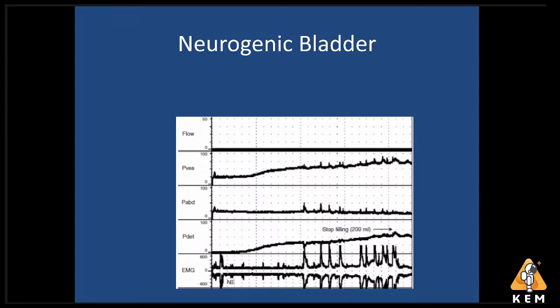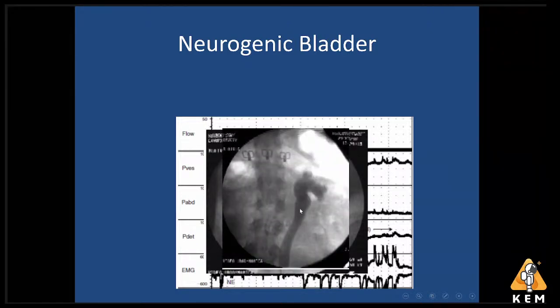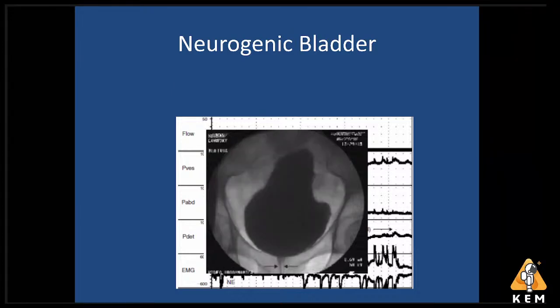This is the neurogenic bladder, and you see the typical shape during the cystometrogram phase. You see the Christmas tree shape of the bladder. That's not the typical shape of the bladder. During the filling, it should be circular or spherical. And the reflux also, you'll be able to predict it during the filling phase in cystometrogram and neurogenic bladder. So the bladder shape, the neck, diverticulae, and the presence of physical ureteric reflux.